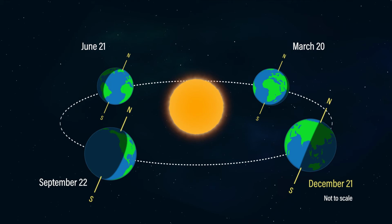When we advance time another 3 months to December 21st, we're now on the opposite side of the sun, and again, we're still leaning in the same direction. Notice that the northern hemisphere is now leaning away from the sun, and the southern hemisphere is angled towards the sun. The seasons have reversed.